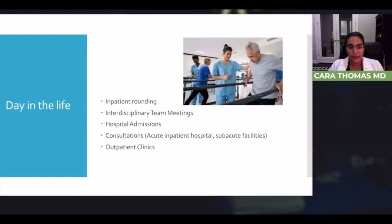So in terms of my day-to-day life, I do mostly inpatient. So I will get to the hospital and I have a service of patients. So I will round on my different patients. For the most part, I like to see them during their physical therapy or occupational therapy. It gives me an idea of what their functional status is and allows me to really communicate with the therapist on what the update is, if they're having any pain, if they're having any change in their functional status. So I tend to see patients when they're in the gym and talk with them and round.